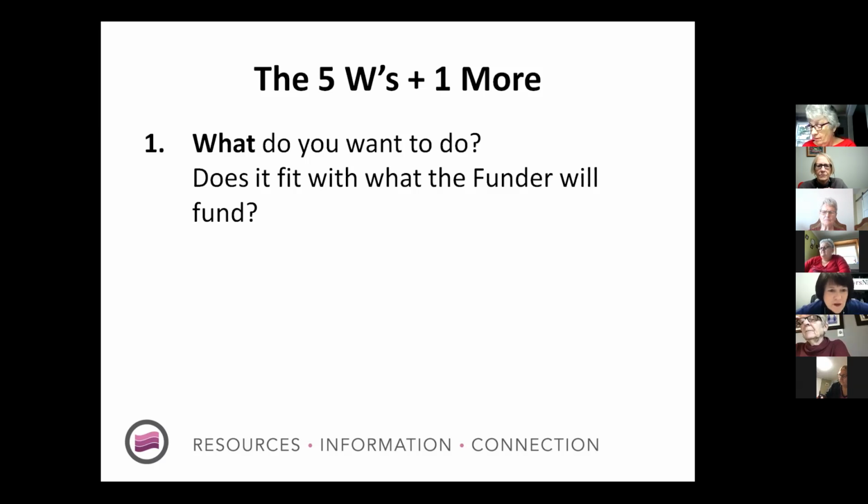Okay, so the first thing that we want to look at is, well, what do you want to do? And this is your idea, okay? So this is your idea, and keep it to 1 or 2 things, ideally. Like the more you do, the more volunteers you will need, the more activities you will need to do. And again, if you go back to what I said earlier, you need to be realistic in what you want to do. Don't be too lofty; you want to set yourself up for success, okay?